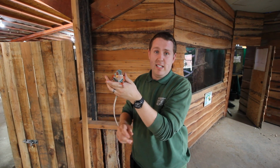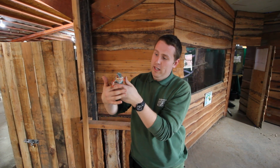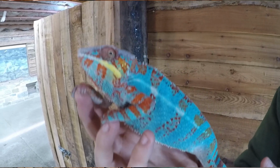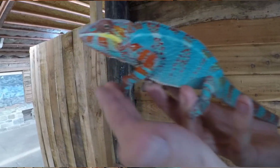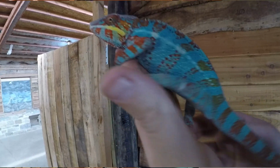If they're having quite a bad day, you'll notice that they're quite a bit darker. Bagheera here right now is gorgeous bright colours, so he's perfectly happy. He's a very, very confident, happy chameleon that likes being out and meeting everybody.